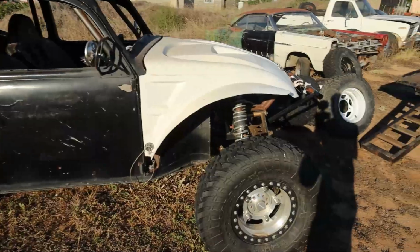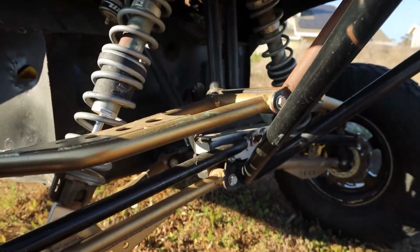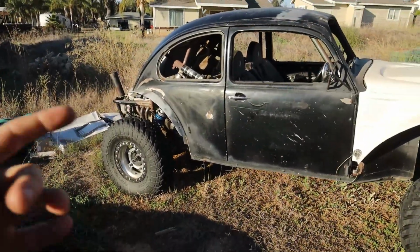So it needs a lot of work, but it's got a Nichols Fab. I guess we'll do a full build breakdown at the shop, but it's got a Nichols Fab A-arm kit up front. It's got nice hubs, as you can see. It's got nice parts on it, really. It's got nice speed locks on it. And overall, just a good, nice foundation. It's got the right motor in it.